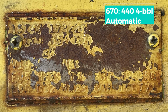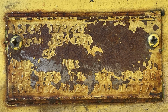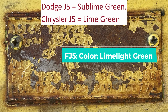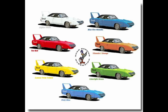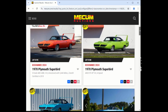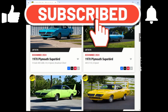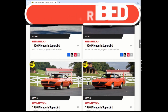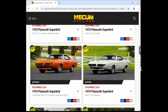Now, a little bit more about the car. 1,920 of these were built. 10% were limelight green, so there's less than 200 that were this green color. Out of those, only 60% or so, maybe about 80, are left. There were 13 sold at Mecum in Florida just recently, making the value of these Superbirds drop just enough for Kevin to be able to afford this particular car.